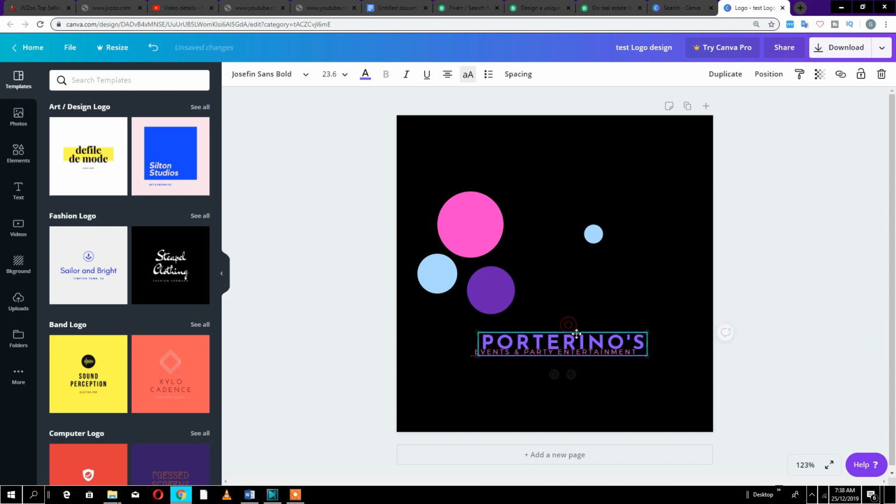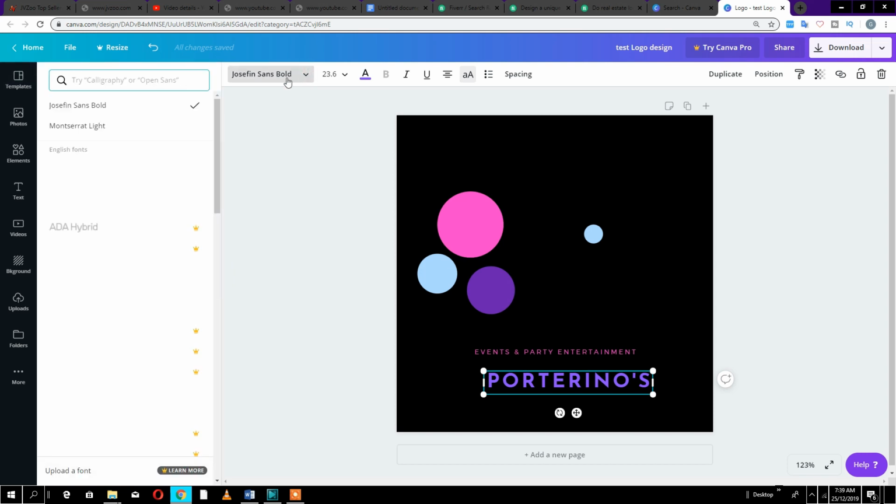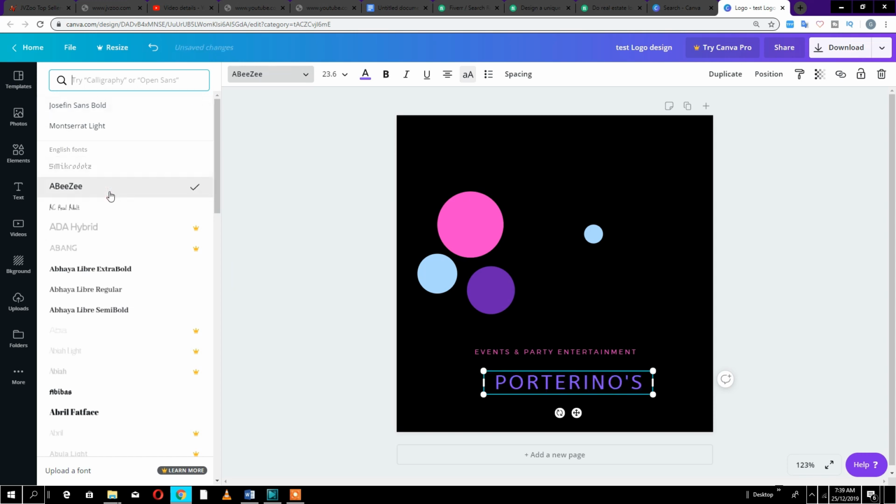Now for this text, if you don't like this text, you can change the text format by coming over to this place. You can see this place. If you click on it, it's going to drop down. Then you can pick any text style you want. This is the one that we are currently using. If you don't like that one, you can click on any other one. It's going to select it and then change the text style.